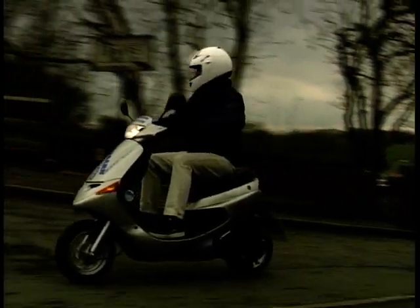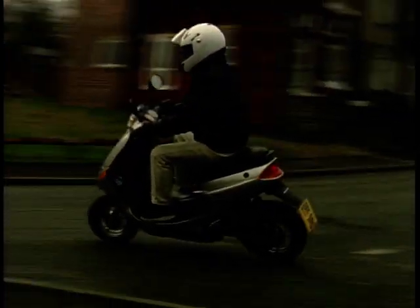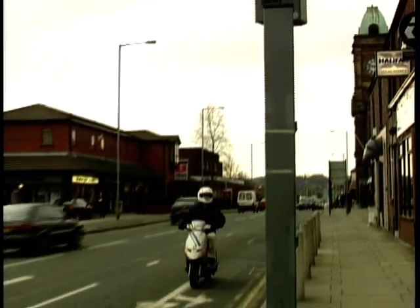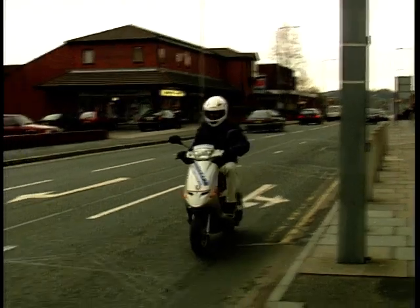Brum, brum, brum, brum. Speed camera there, catch me if you can.